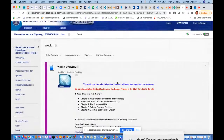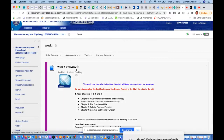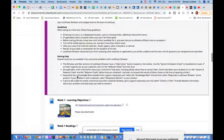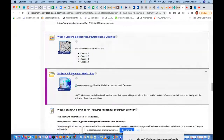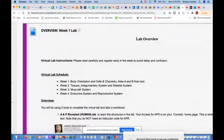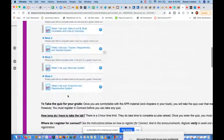I'm jumping a little bit just because we're talking about APR. Under week 1, when we scroll down to that section, you'll see here it says week 1 lab. When you click on that, it'll tell you what we'll be covering in week 1, week 2, week 3, and week 4 for the lab. So let's go and look at week 1.